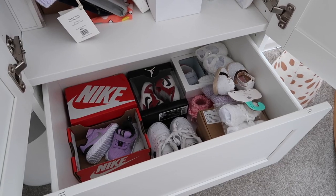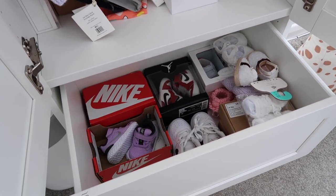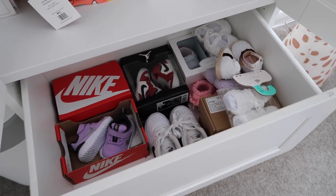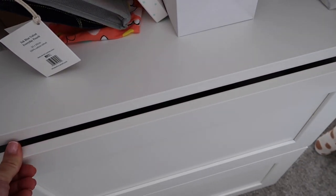And then in this top drawer we just have her shoes that she's got at the moment. She's got a hell of a lot of shoes for, well, obviously she's not even born yet, but for a little baby. But some of these shoes obviously she will be growing into, so yeah, it's just a few little shoes there for her to wear.